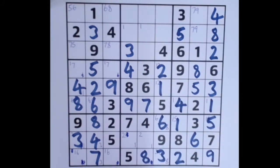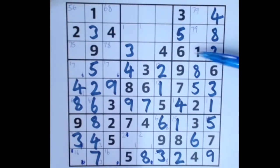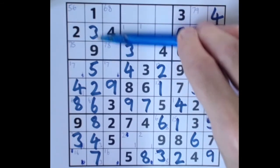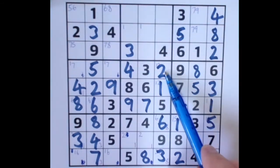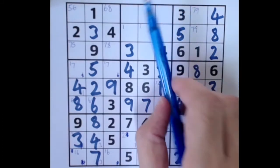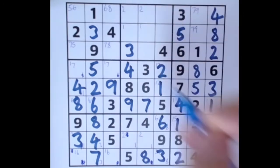2 is along this central row here, and this row here blocking and blocking. So it can't be in the lower 2 rows here. There is also a 2 here blocking this right hand column, and so 2 has to come here or here, like so.